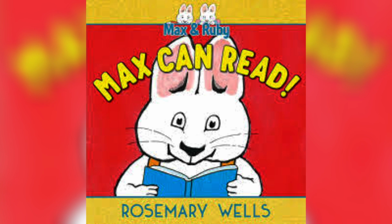Today we are going to read another adventure of Max and Ruby, Max Can Read by Rosemary Wells. If you already have this book, go get it so we can read it together.